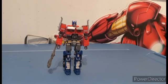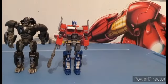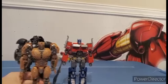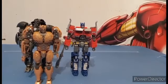So, now we're going to do Maximals and the Predacons. Because, really, there's only one Predacon for Rise of the Beasts. So, we have Primal, Cheetor, and Primal is just a bit shorter than Prime. Cheetor, Rhinox, Air Razor, and the mainline Scorponok. I will be getting the Studio Series version.